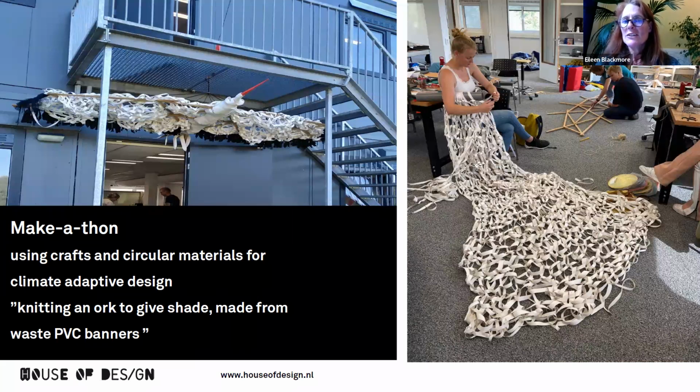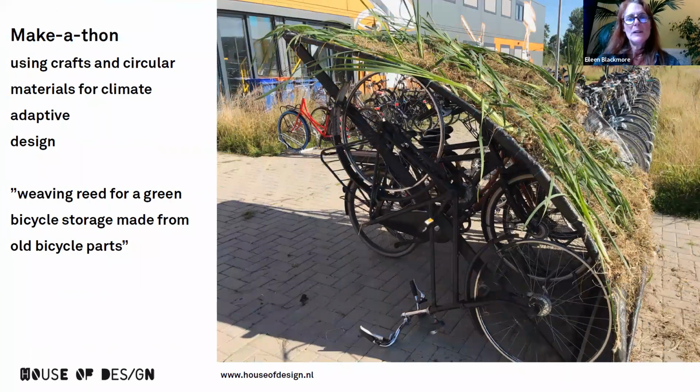And as you see here on the right, you can see a lady with the PVC tubes and also with the waste material, really knitting an enormous bird that can help the shadow in the street. So all the students were busy creating these products. And they took the card for weaving. So they got reed from the area and created a kind of green shadow place for putting bikes in the inner city, and also using the leftover parts of broken bikes to create the bicycle storage.